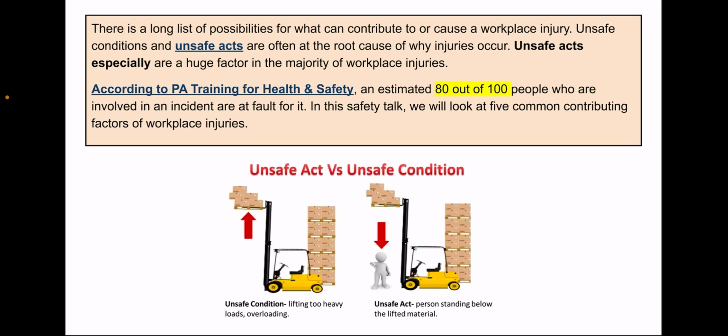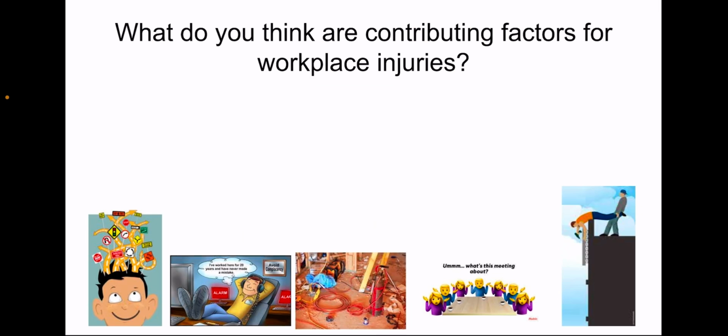According to PA Training for Health and Safety, an estimated 80 out of 100 people who are involved in an incident are at fault for it. In this safety talk, we will look at 5 common contributing factors of workplace injuries.